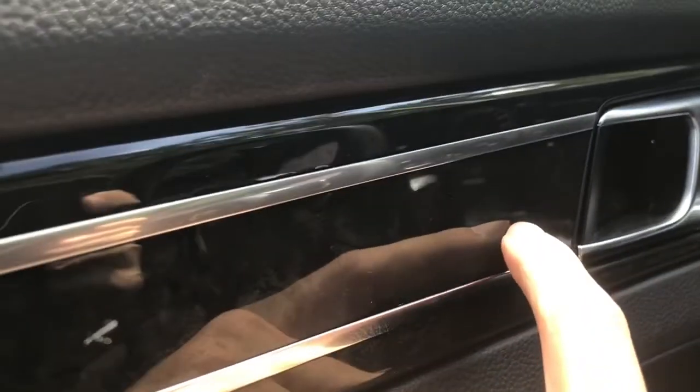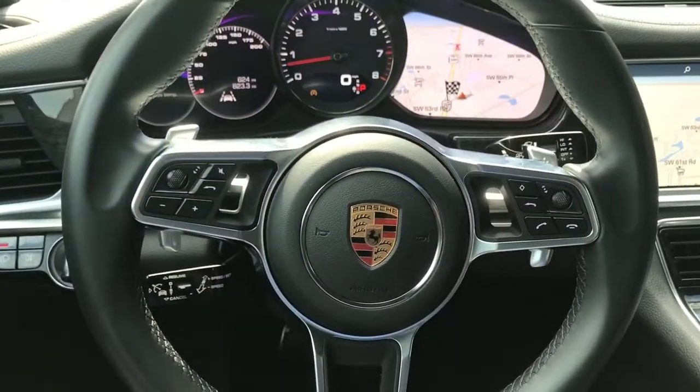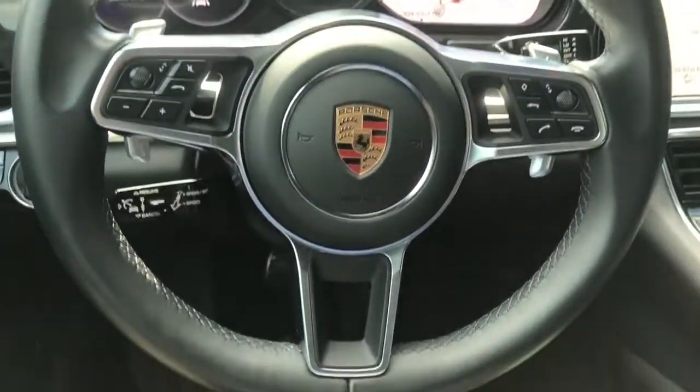It has almost little copperish accents throughout, and of course they do put the brushed aluminum or the powdered aluminum all throughout the car as well. Of course, the signature Porsche multi-spoke steering wheel, very easy to operate.